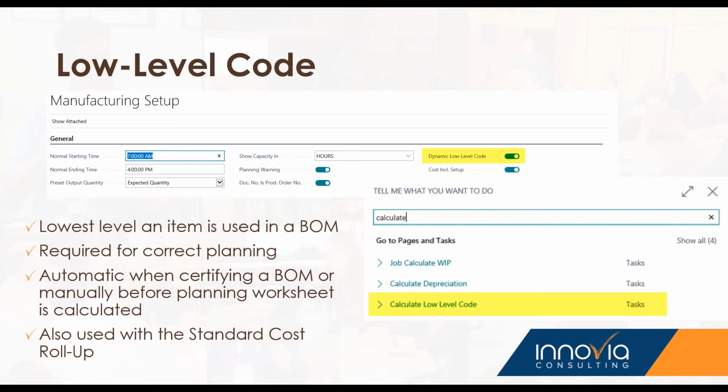So we have a few customers who use versioning and it's slow, so they turn that off, which you can do. But then you have to be cognizant that when I run the planning worksheet, I need to do it manually. There's a calculate low level code choice that we're showing here. Or if I'm a coster and I'm rolling up at standard, or even FIFO, I can roll up at FIFO, you want that to be updated before you would do that, or you might have inaccurate data. So I'd say 90% or more of our customers just have it marked and you don't have to worry about it. Just so you know what that low level code is.